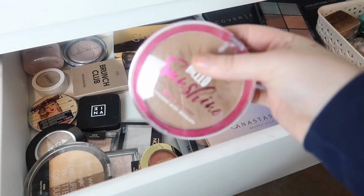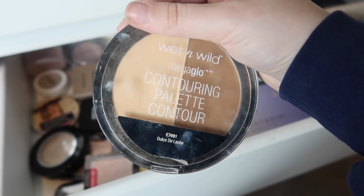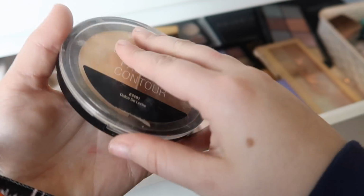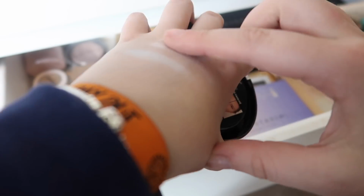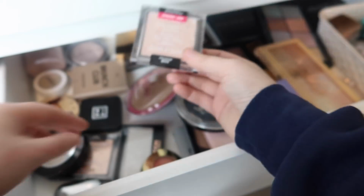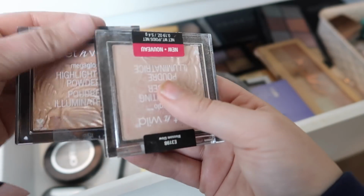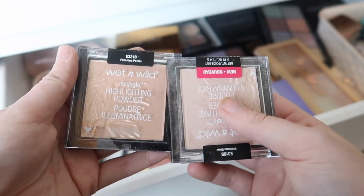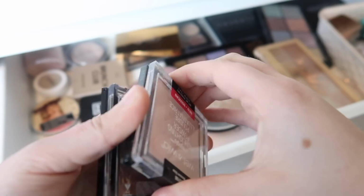And I've pretty much got a little bit of everything. So I've got this Sunkissed bronzer, once again, was gifted. This bronzer that I use all the time, this is the Wet n Wild Contouring Palette Contour. I actually only use the bronzer side of this, but yeah, I really like this bronzer. It's such a perfect shade for me as well. So I have that. I have two Wet n Wild highlighters. Don't use this one actually because it's too dark for me, but I've still opened it, so I'll probably use it for eyeshadow, but this is the one I pretty much use all the time.